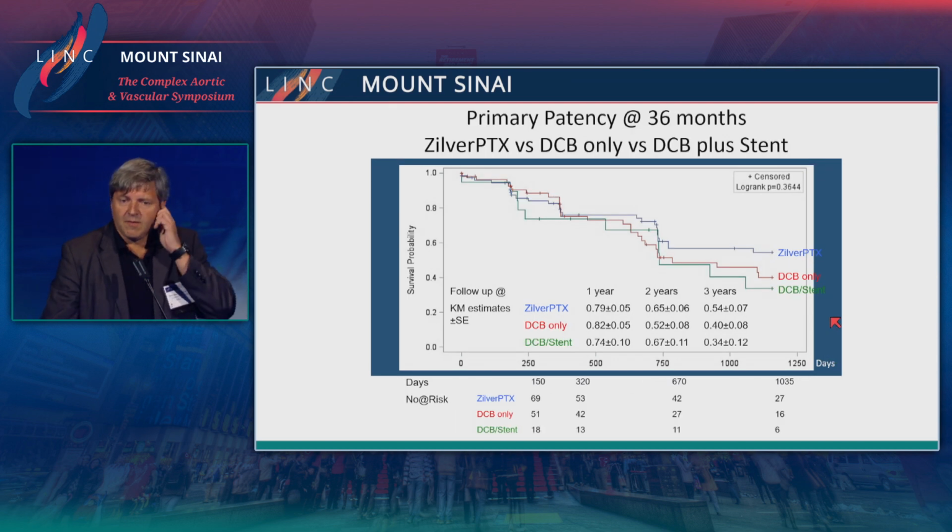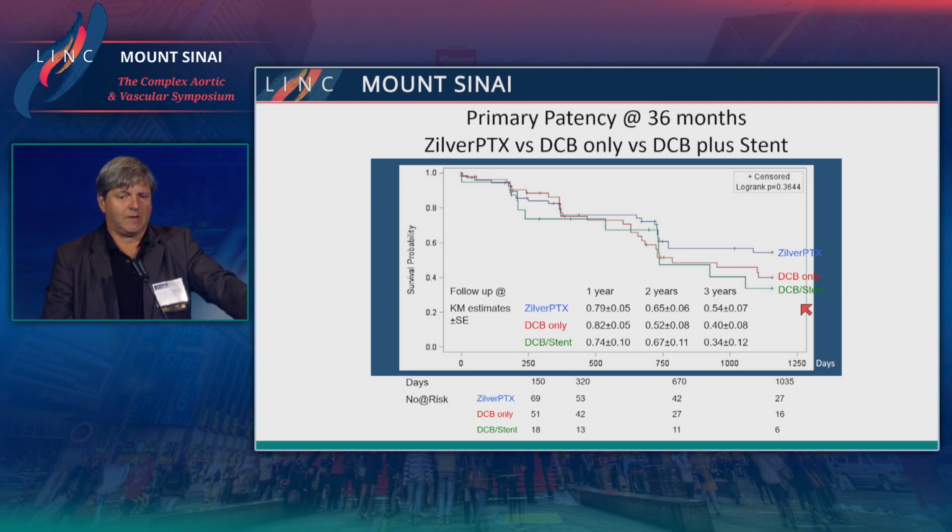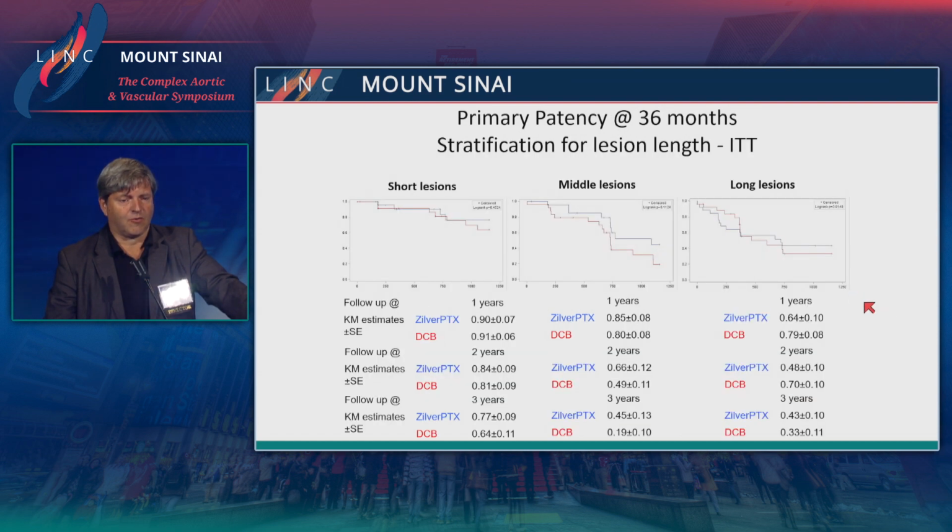If you look more specifically at the DCB arm, as I mentioned, 25% had bailout stents. You can see here the curve for DCBs only and for the patients with bailout stents, so essentially no real effect from this additional stent placement is visible. What was interesting was to look at the different lesion groups: short lesions, middle length lesions, and long lesions. For the short lesions, at 1 year but also at 3 years, essentially no differences were noted. So we tend to conclude that for short lesions, both treatments did equally well.